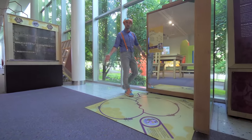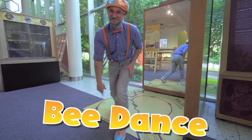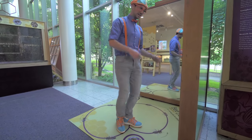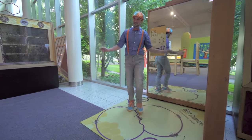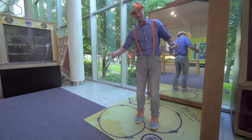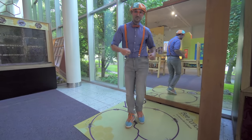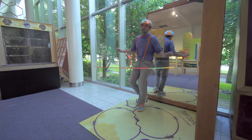This is the spot where you can do the bee dance. Are you ready to learn the bee dance? I'll teach you. Okay, in the middle here, you go and do a little wiggle. Then you go this way, flap your wings. Yep, because we want to make some honey. Middle. Wiggle, wiggle, wiggle. And then go this way. Flap your wings. And then since you're back in the middle, you wiggle, wiggle, wiggle, and go this way. And then you keep doing it until you're really tired.